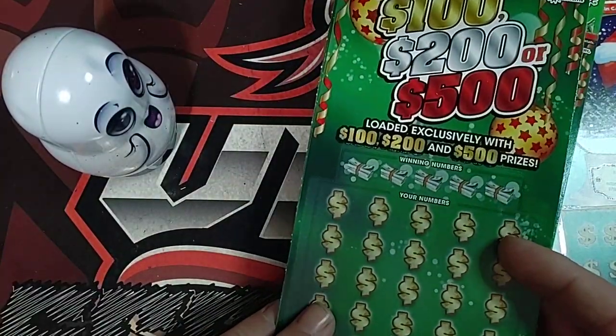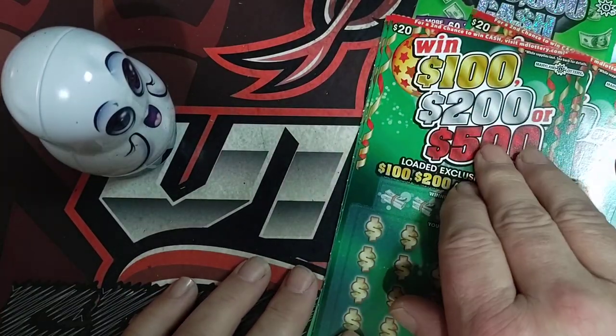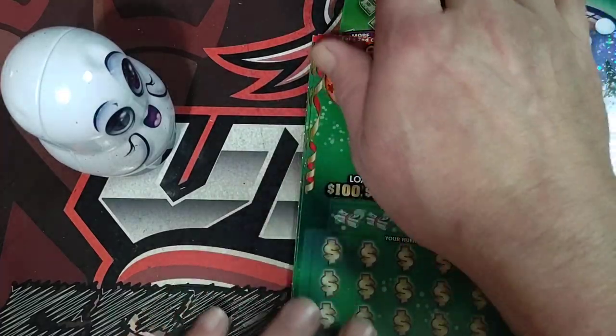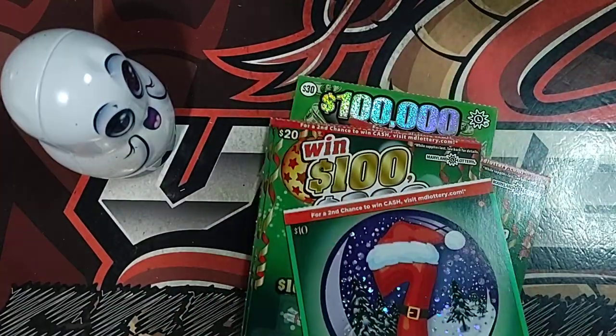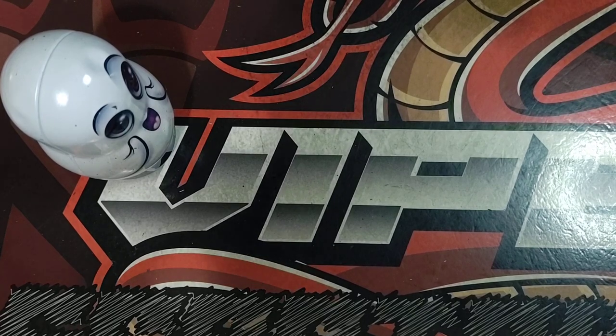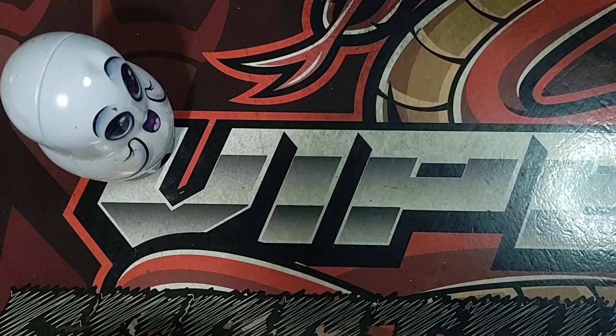It's just the old version without the Christmas design on it. They had this a while ago, the 100, 200, 500. So I think all they did was just put some Christmas decorations on it and consider it as a new ticket. So to me, that's like the second or third edition, I would say, from them. And we'll play three of those, see how well we do, because they're one in 9.14.